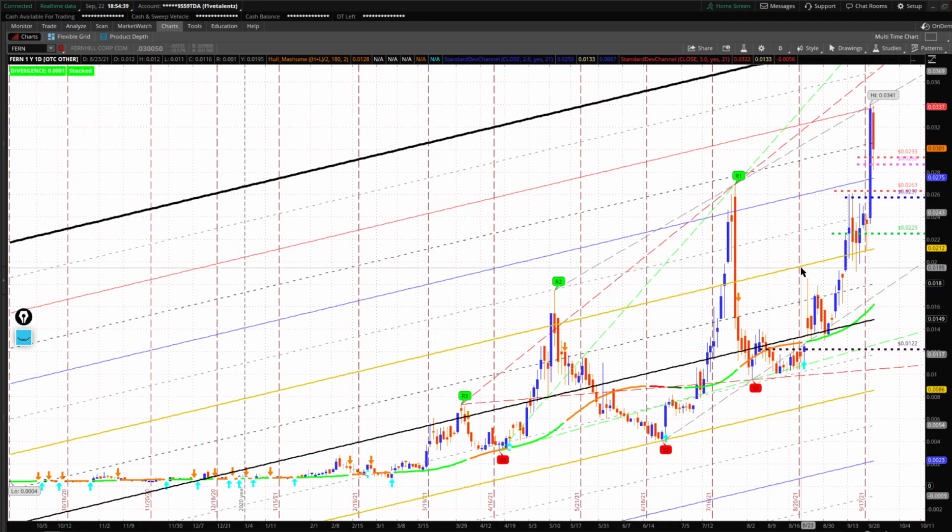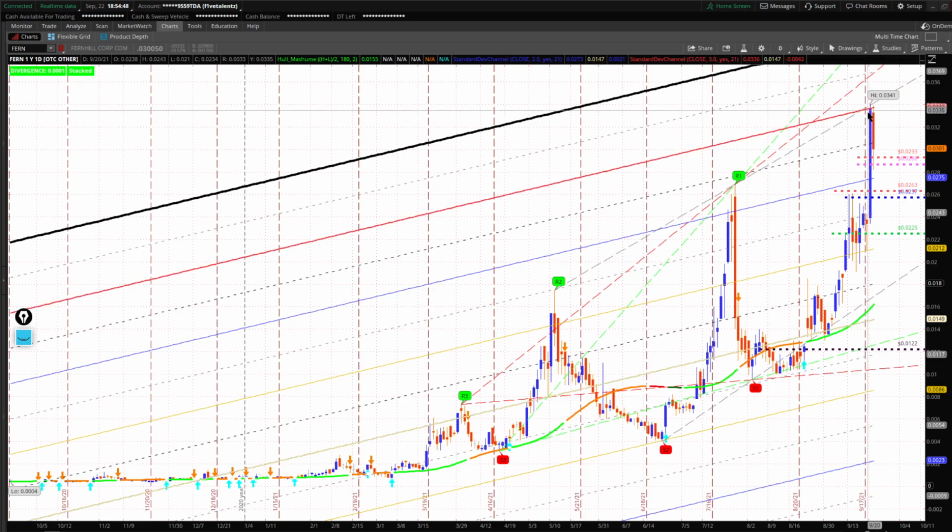Fern, again, same thing, massive run up. We had a little rest here, a big jump up to the third deviation, again, steep up, steep down. Generally, though, this move was a pretty good rest. I would prefer to see it maybe come down and bounce off of the second deviation here, or pretty much overall this whole run right here.